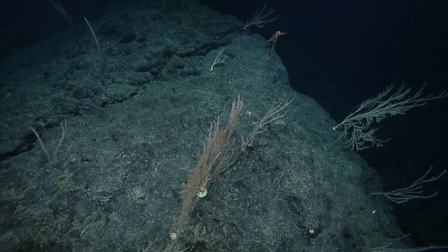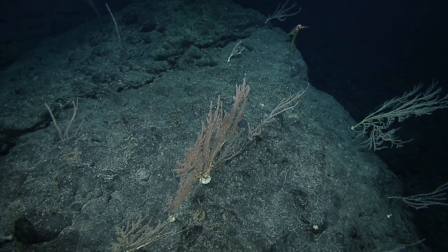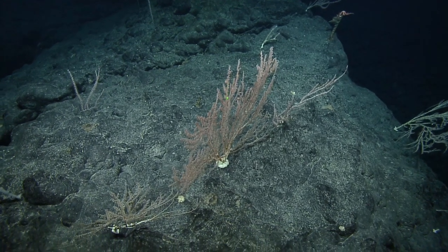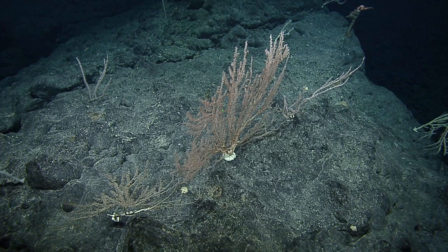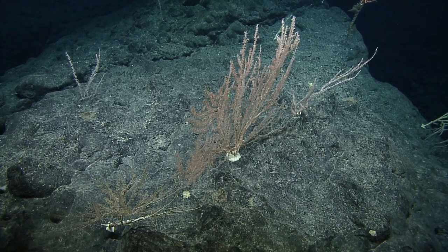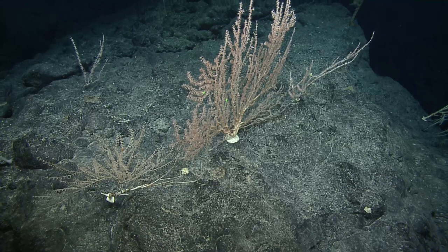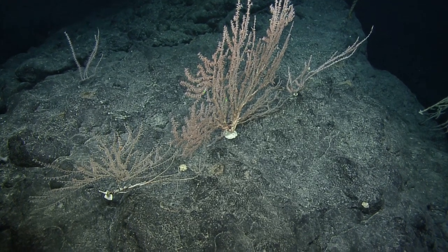These look like two different kinds of bamboo coral colonies. Come down five, please. Come down five. Okay, turn on the light. Okay, you can push in there. Down five.